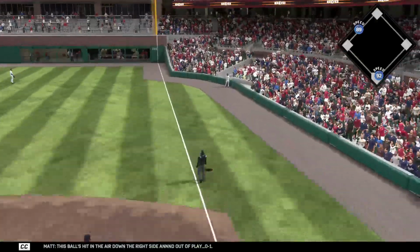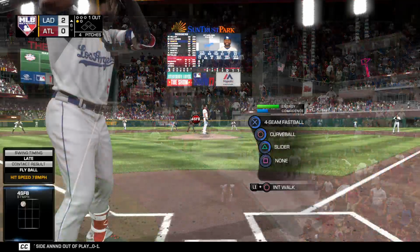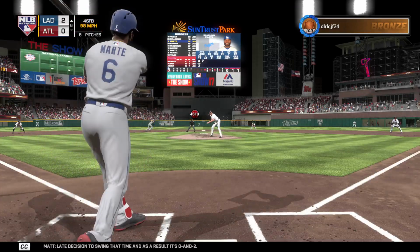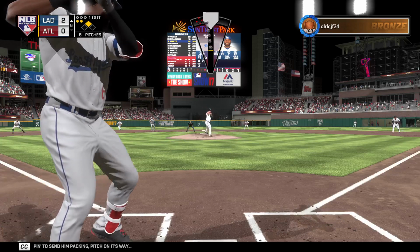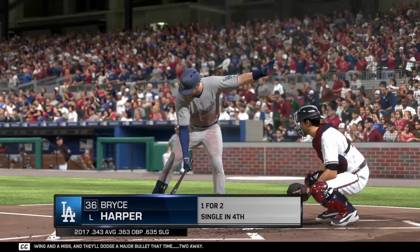This ball's hit in the air down the right side and out of play. 0-1. Late decision to swing that time, and as a result it's 0-2. Hoping to send him packing. Pitch on its way. Swing and a miss, and they'll dodge a major bullet that time.